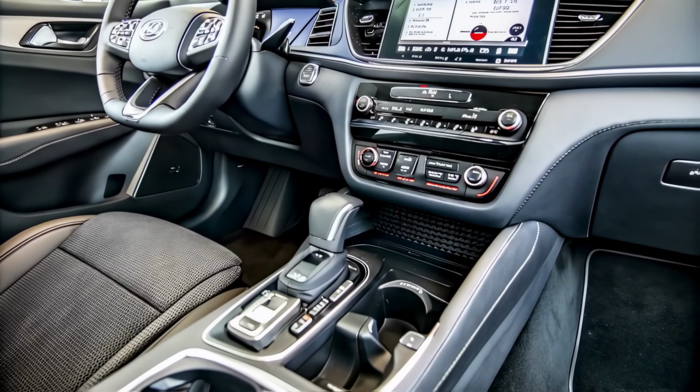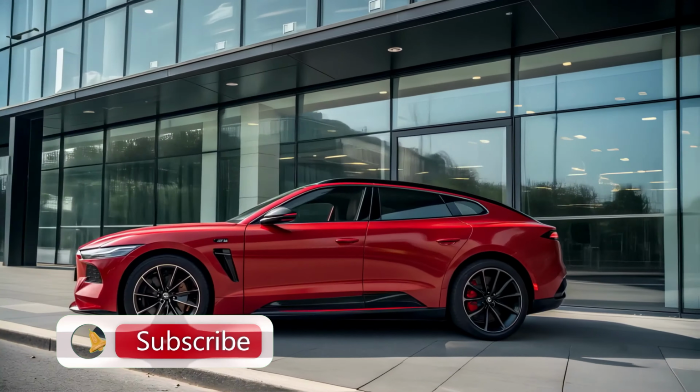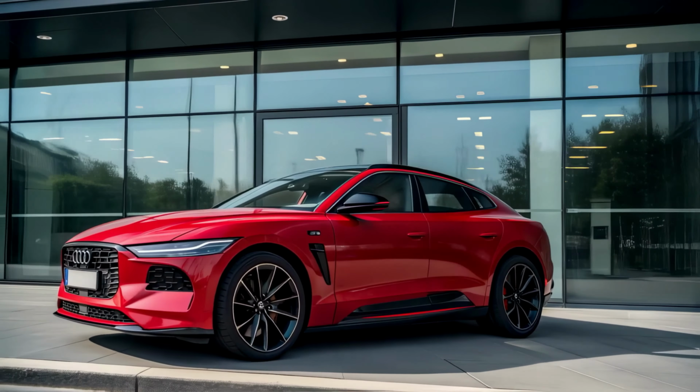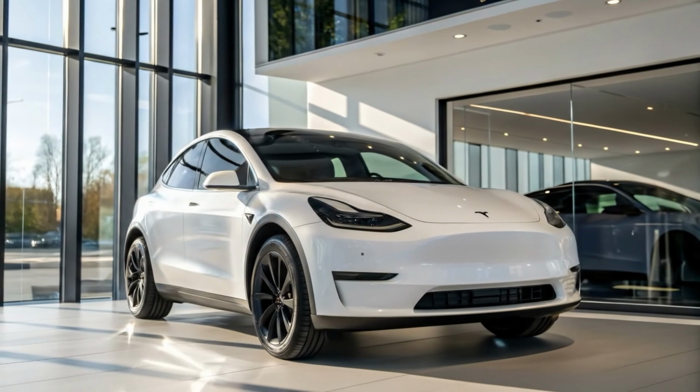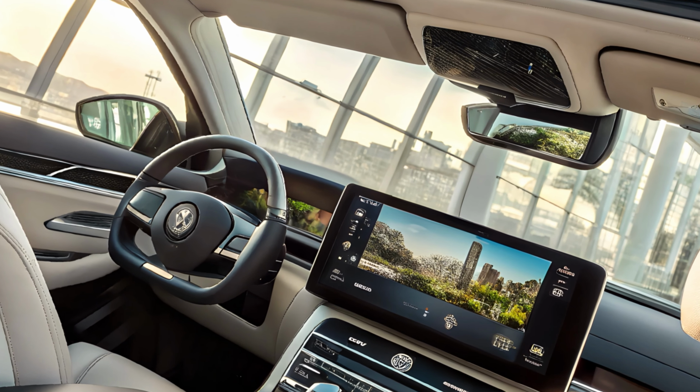Looking for the perfect family SUV in 2025 or 2026? You're in the right place. In this video, we're reviewing the top 10 family SUVs worth buying, vehicles that blend space, safety, technology, and comfort, without sacrificing performance or style.